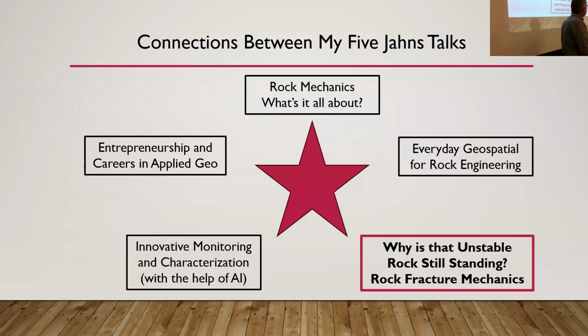So these are the 5 talks that I have set up. The idea is I go to a place, they decide which talk I give at that particular place. So today I'm giving this one on unstable rock: Why is that unstable rock still standing? And it goes together with the everyday geospatial one I gave last night, because I teach an online class now. First half is pretty much the everyday geospatial, and the second half gets into more of this rock fracture mechanics stuff.